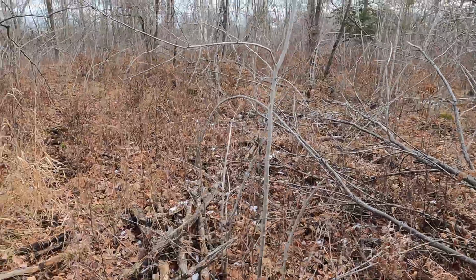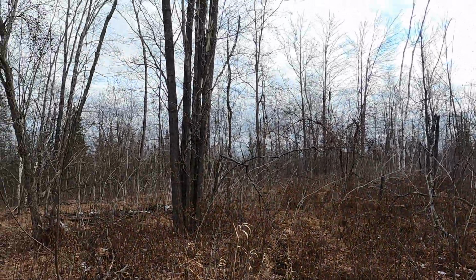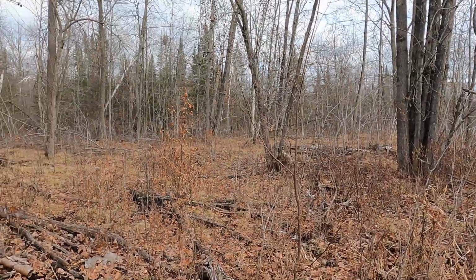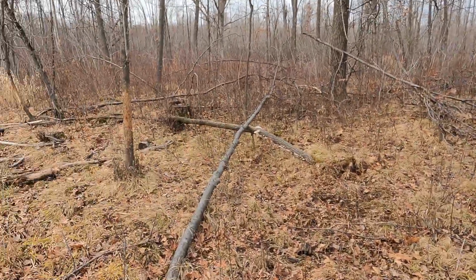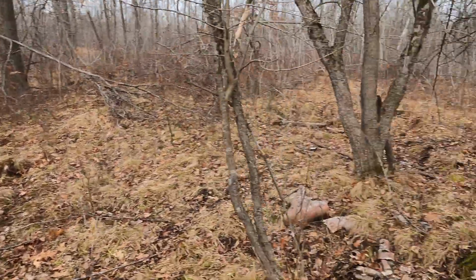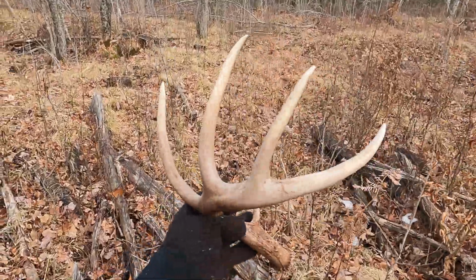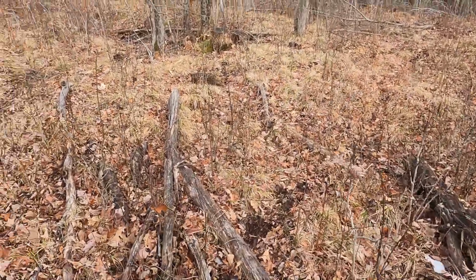I have to get a stand up over in here somewhere. Maybe that group of maples. I don't know. They're running this ridge. Well, let's see if I can find the match to this. I think this is the strong side.